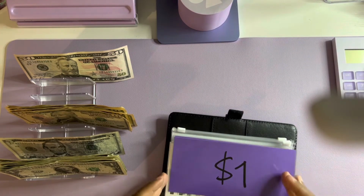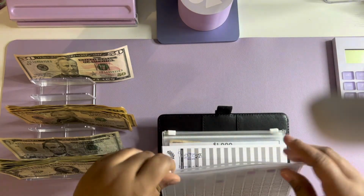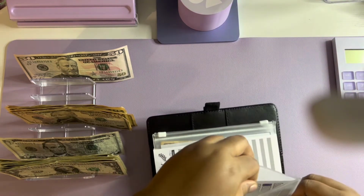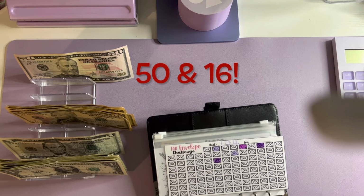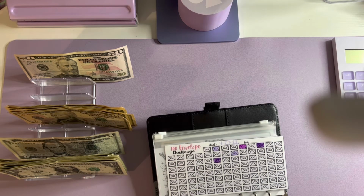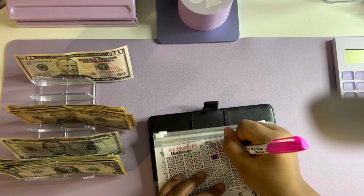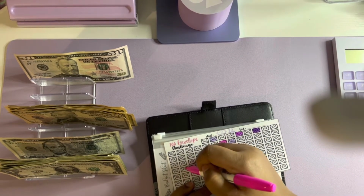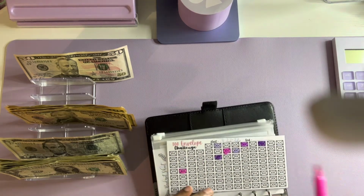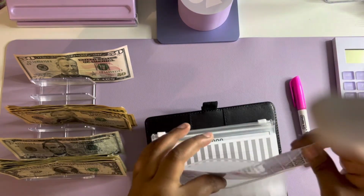Next is going to be the 100 envelope. For the 100 envelope, I am going to be doing $66 today. And I am going to be stuffing envelope 15 and envelope 16. Let me just get a marker out to color those numbers in. Okay, so here is 16. And then here is 50. In the 100 envelope challenge, of course, we are supposed to be able to save $5,050 at the end of this challenge.